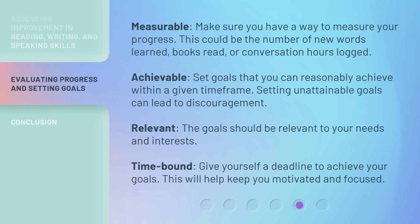Relevant. The goals should be relevant to your needs and interests. Time-bound. Give yourself a deadline to achieve your goals. This will help keep you motivated and focused.